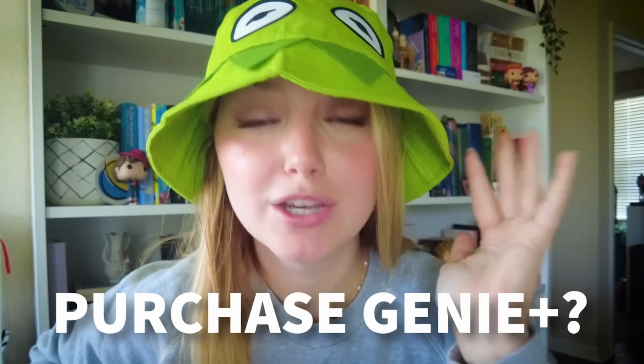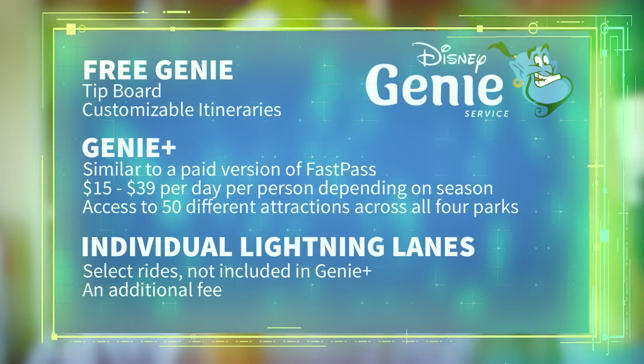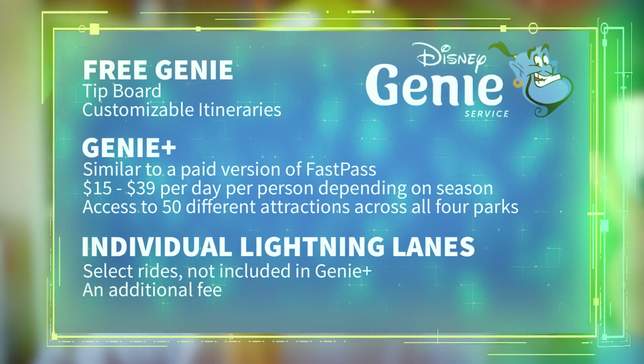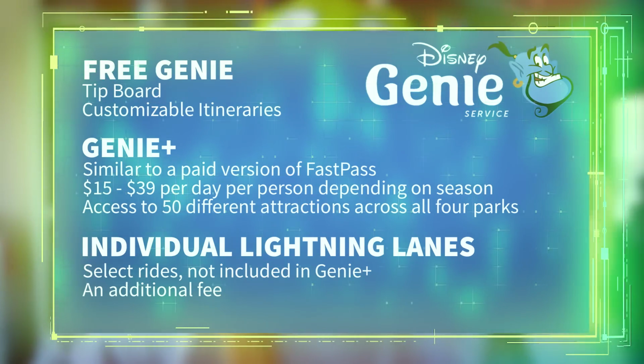Starting at midnight on the day of your trip, or at the very least before 7 a.m., you might need to consider purchasing Genie Plus. Genie Plus is essentially Disney's skip the line service, but you do have to pay for it. There are 3 tiers. First is free, it's suggestions. The second is the one we're talking about right now. It can range anywhere from $15 to $40 per person per day. It gets pretty pricey, but can be worth it if you really know how to work the system.